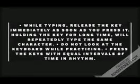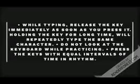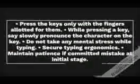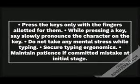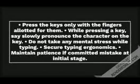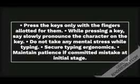Do not look at the keyboard while typing. Try and memorize where the positions of the keys are, and it will make your skills improve. Each finger should be used for a specific button or specific key, as shown in the video that will come after this write-up.